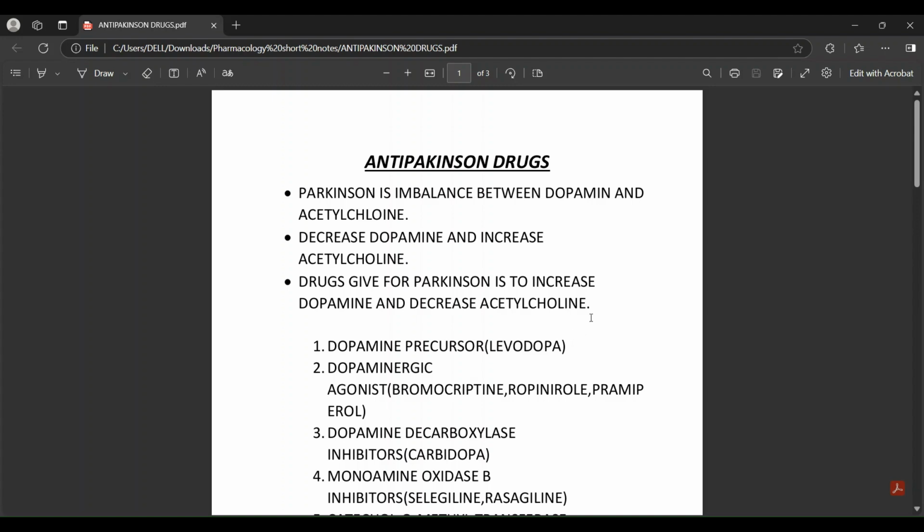In practice, a Parkinson's patient comes with tremors. TRAP is a mnemonic: tremor, rigidity, akinesia, and postural instability. It is a mnemonic and does not actually belong here; I use it for the sake of completeness. Which kind of tremor? A pill-rolling tremor, 3 to 5 hertz. The patient will have rigidity and bradykinesia. The hallmark of Parkinson's is bradykinesia, slow movements.